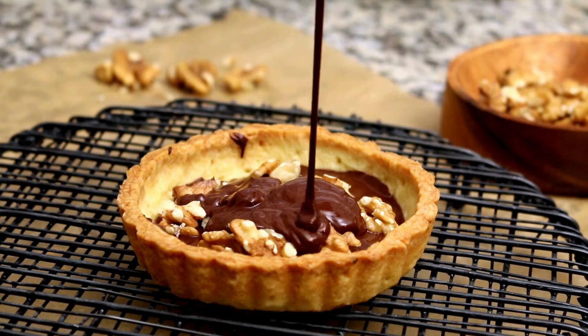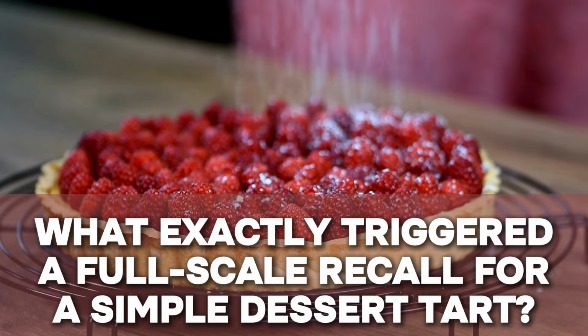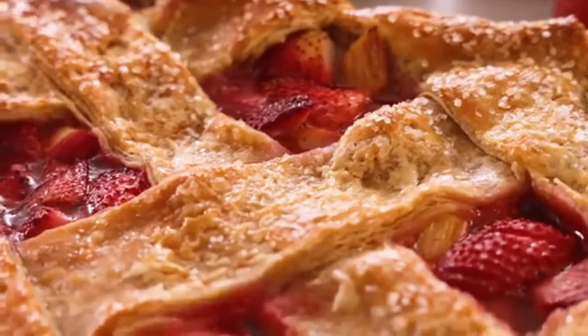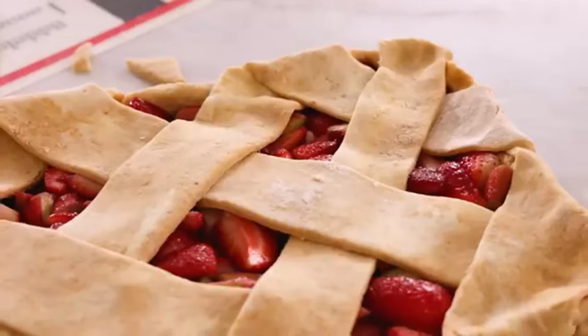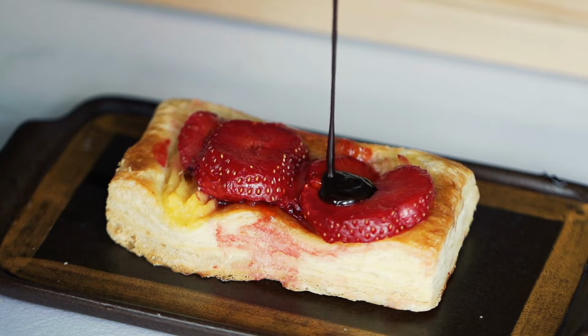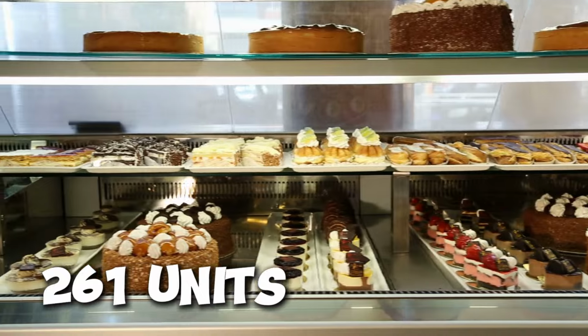Alright, let's dig deeper into this tart saga. What exactly triggered a full-scale recall for a simple dessert tart? The strawberry rhubarb bakewell tart comes neatly packed in a plastic clamshell container, sporting a chic black and white label from New Season's Market. This dessert was only available in their stores across Washington and Oregon, with all 261 units now under the recall spotlight.